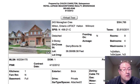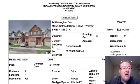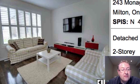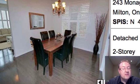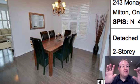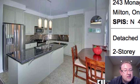Monaghan, 584,786. It's a spirit plan, but it's essentially a Wood Lily model. All brick. About 2,500 square feet. Good looking floors here. So you've got your living dining. I think the one listed earlier this week. Living dining, kitchen, family in the back. It looks like some California shutters on the windows there.